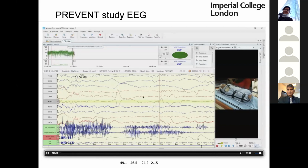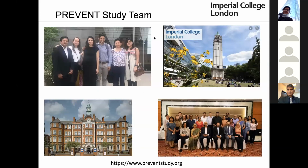Okay, I'll stop there. Now, before we finish off, I'm just going to hand this over to Salah, who is showing there's an EEG recording going on in one of our study sites in Calicut. And let's see if we can share that screen. Salah, can you share your screen of the EEG?